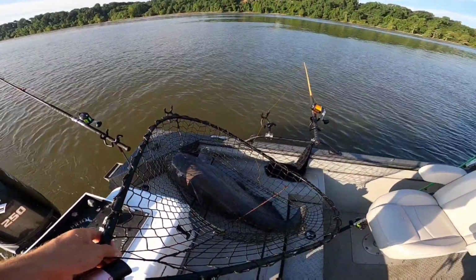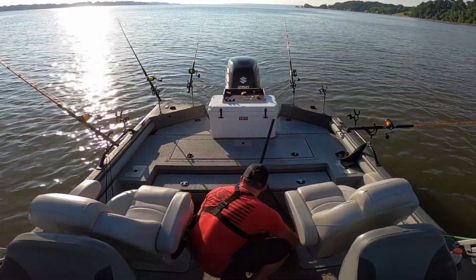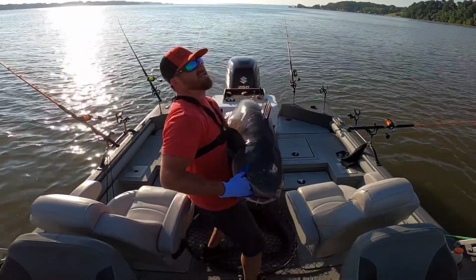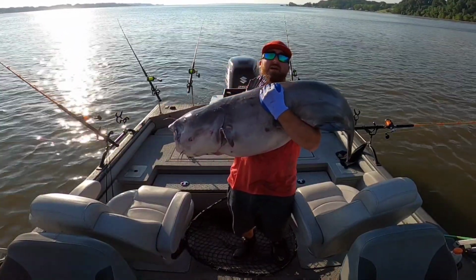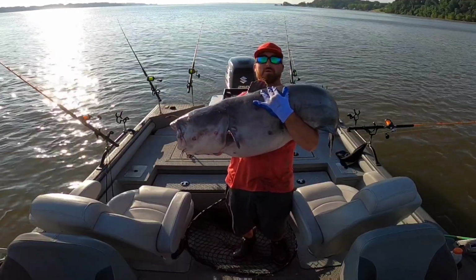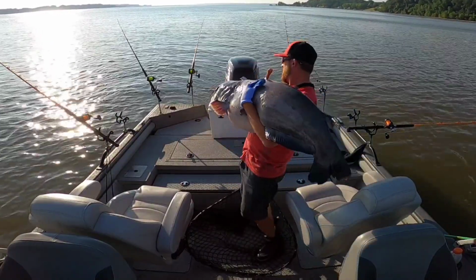Wow. This is a freaking tank, guys. My God! Holy crap. I can promise you he's at least 80. This fish is probably a little bit bigger. Wow. What a freaking fish, guys. Holy crap.